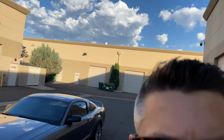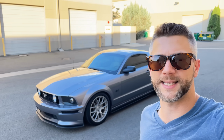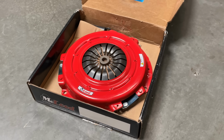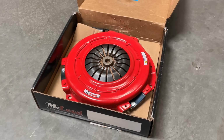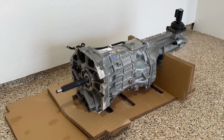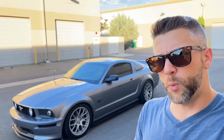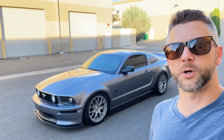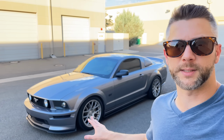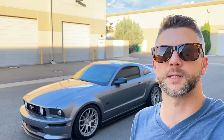But first I need to install a new transmission on this thing because you guys were right about the second gear synchros. Installing that super grippy, super terrible McLeod clutch didn't do anything to make shifting into second gear any easier. So I've already gone ahead and ordered a Tremec T56 Magnum XL. And it's been a while since I've done an install video, so I'll actually be doing the conversion myself. So be on the lookout for a step-by-step video on how to install a T56 into your 3-valve.